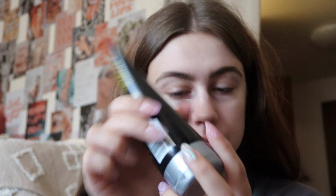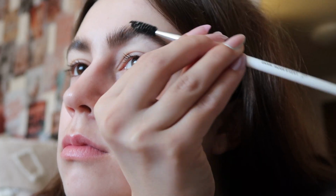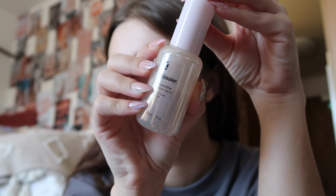Next, for eyebrow gel, I've been using this Got To Be hair gel. I saw this on TikTok, I think, and guys, it works so well. It holds my eyebrows in place, which I have crazy eyebrows, so that's saying a lot. Then I go with my Glossier Future Dew. This is one of my favorite things to put on underneath my foundation. It just makes my skin look super dewy and glowy, and I'm obsessed with it.